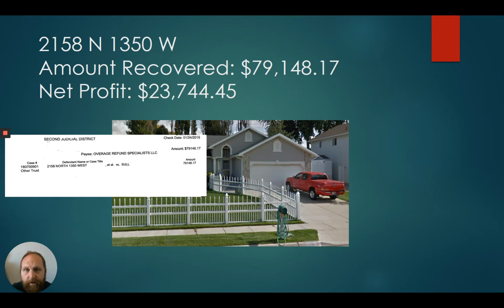The person that submitted a claim was this lady's son. And in his claim, he had actually been contacted by one of my competitors, and one of my competitors said that he may be entitled. I don't know how they figured that out. Maybe because they assumed that my client had passed away, which was not the case.